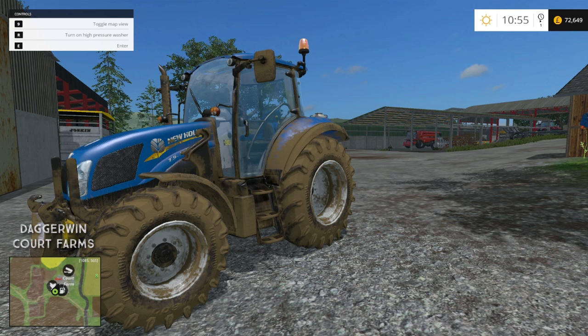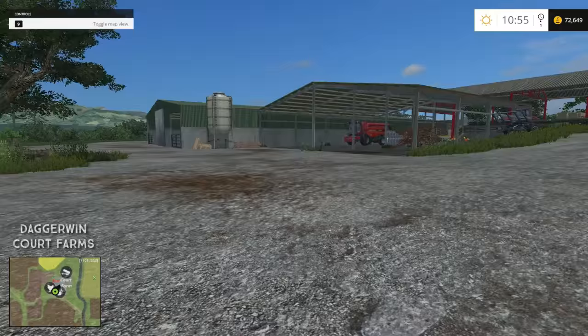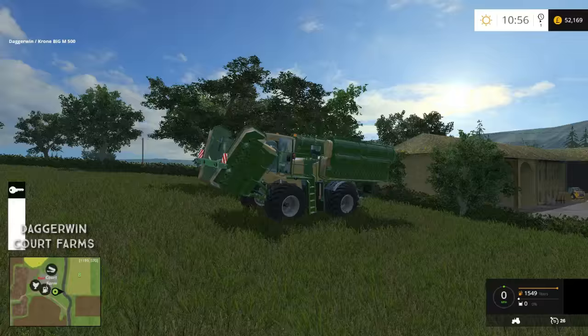But that is it from our haulage company, that is the grain sold. We now have £72,649, which is actually quite good considering we still have a lot more in storage. So yes, we need to now go and rent the Krone Big M. Looking forward to this. So here it is.